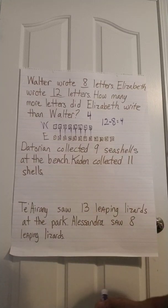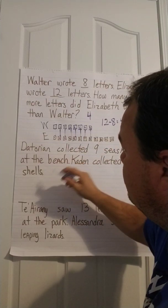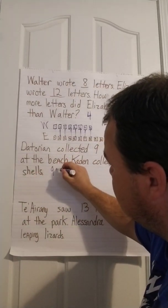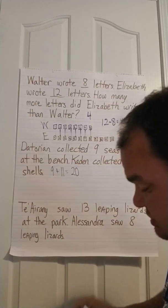Very good. So when I came around, I saw people using the tape diagram. They drew 9 seashells and 11 seashells. So they had 9 plus 11 makes what? 20. Very good. They had 20 seashells.